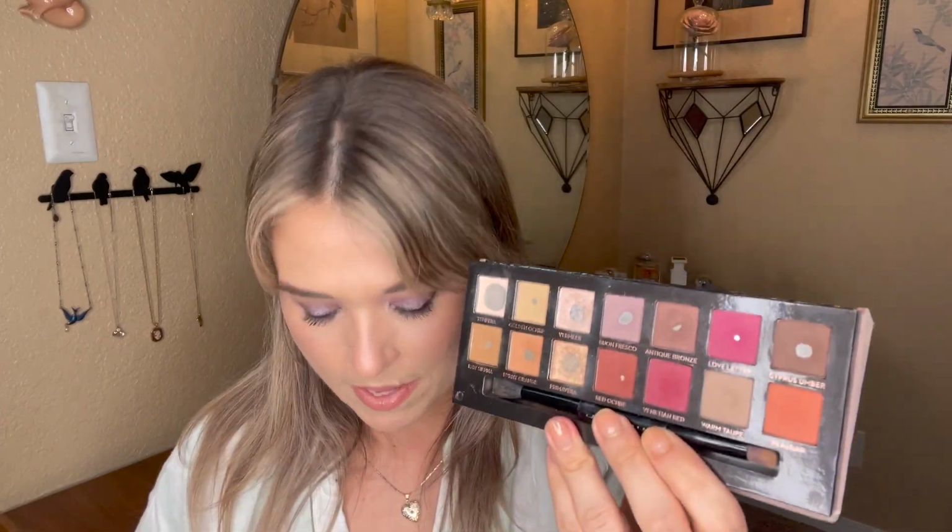Next, we're on to Warm Taupe, and that was another shade that I was focusing on this past month. I did make a great effort at using it during the month of March. I mixed it with Cypress Umber and used it into my brows.